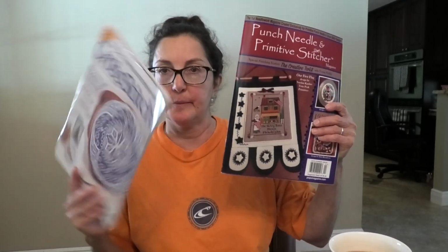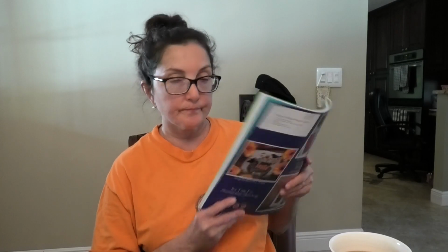Now on to the main purpose of this video. I received two of these in the mail yesterday. One is the Summer Punch Needle and Primitive Stitcher, and we're going to go through this. The other is Just Cross Stitch. These are very different magazines.